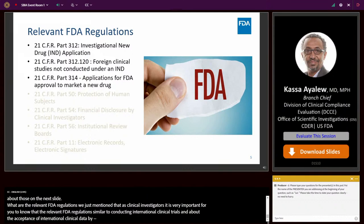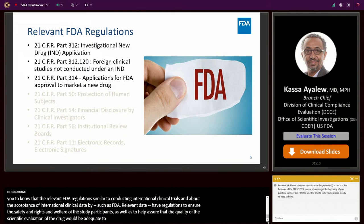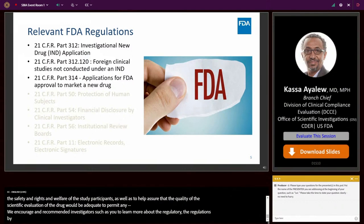Those relevant FDA regulations have objectives to assure the safety and the rights and the welfare of study participants, as well as to help assure that the quality of the scientific evaluation of the drug would be adequate to permit an evaluation of the drug's effectiveness and safety. We encourage and recommend clinical investigators such as you to learn more about the regulations by FDA governing international clinical trials.